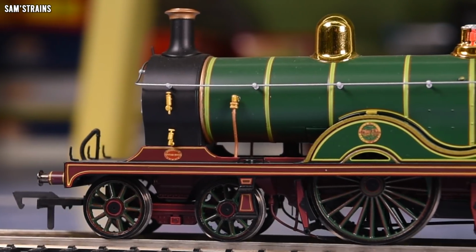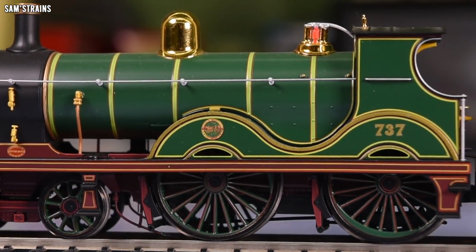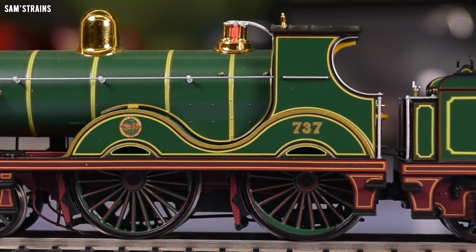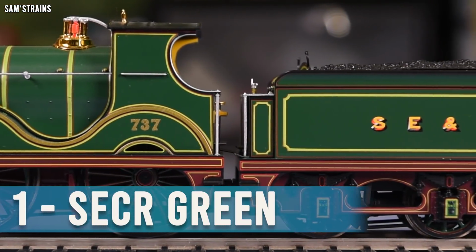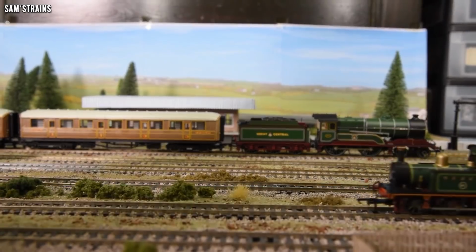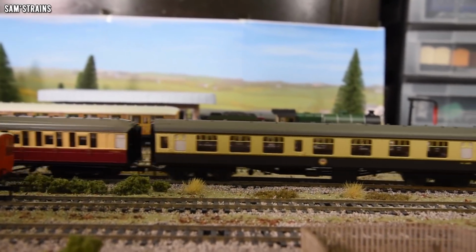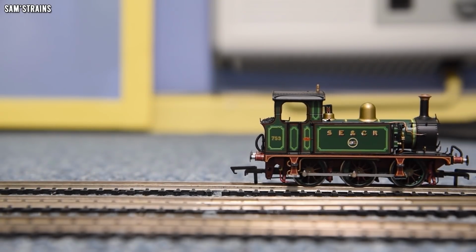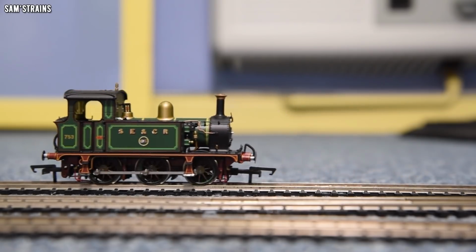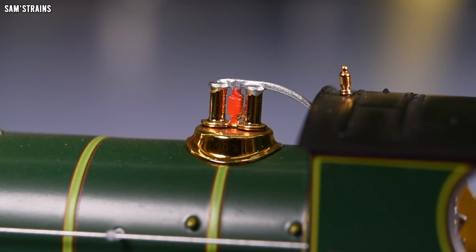So here is what I think really is my favourite livery of all time. It is another pre-grouping livery because, let's face it, they are the best, aren't they? This is known as the SECR Green, lined green. And quite a few companies have produced this, but I think Dapol's version is the best. I think the quality of the Hornby and the Hatton's attempts at this livery were slightly better, but of course they didn't fully include the electroplated dome and safety valve bonnet, which Dapol did, and I think it looks wonderful.